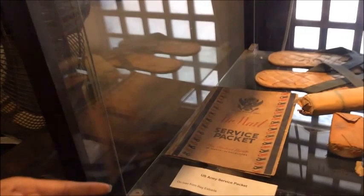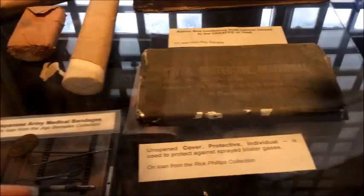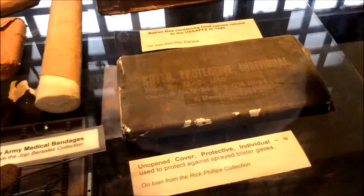Estrada, and this one is the Japanese Army medical bandages. This is an open cover protective individual. It's used to protect against sprayed blister gases.